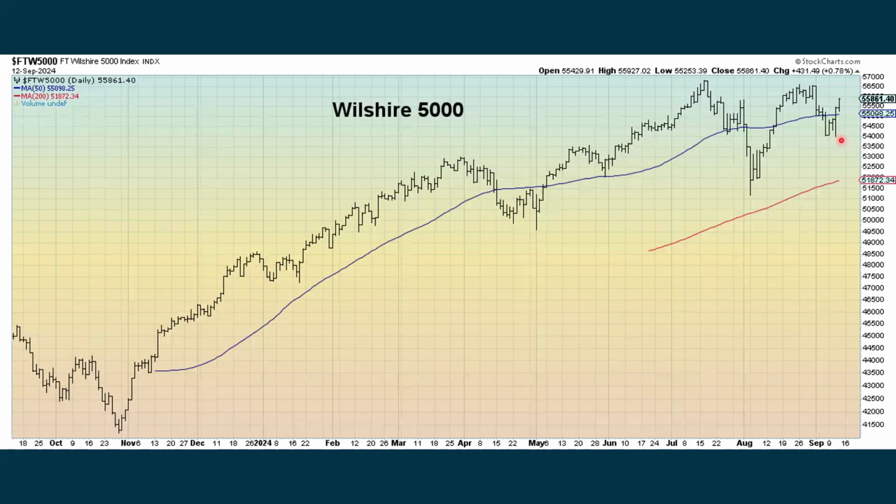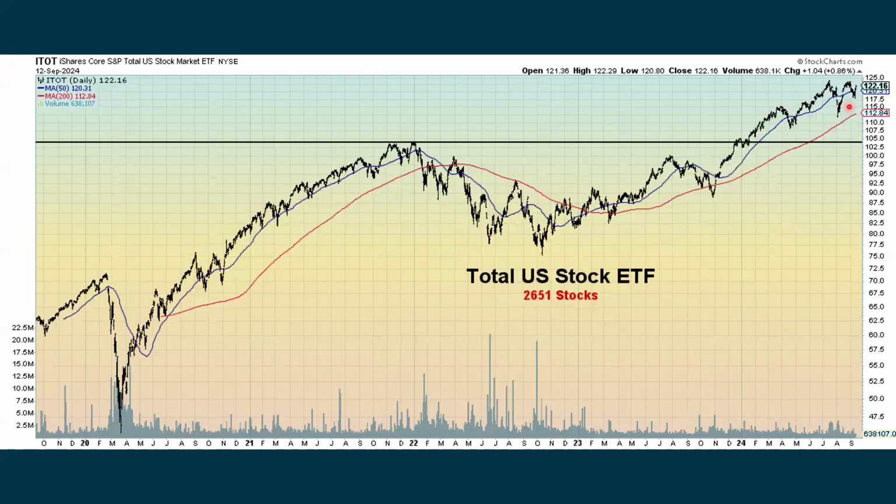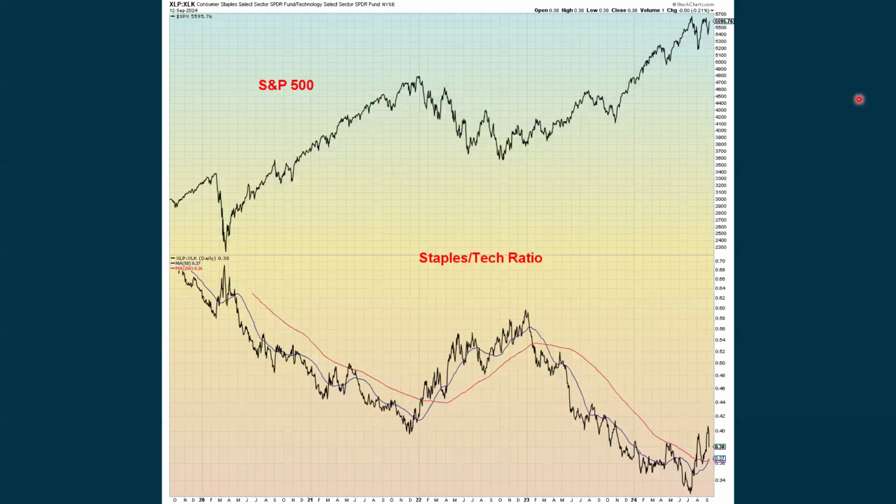This is encouraging too. The Wilshire 5000 was able to get back above, for 2 days now, above the 50-day moving average, and that's turning the broader market more positive. We're also getting back above the 50-day moving average with our total US stock ETF.